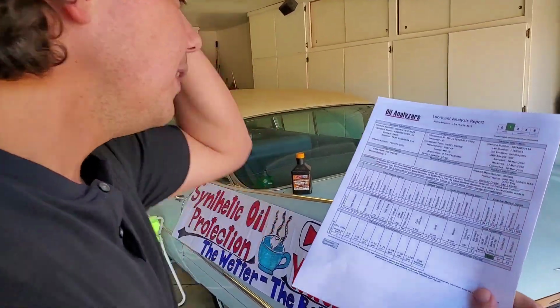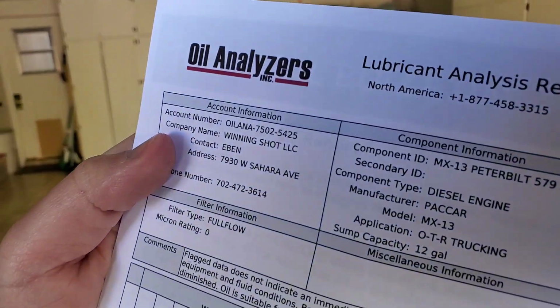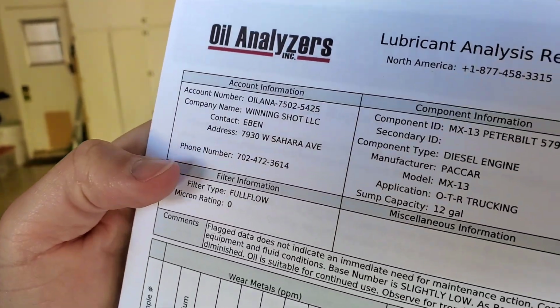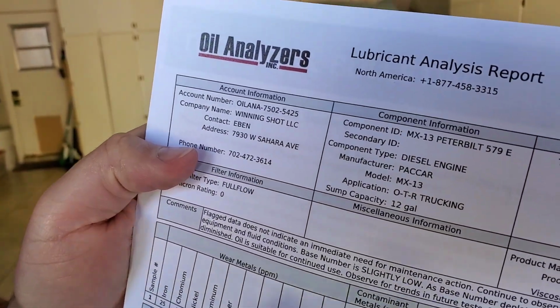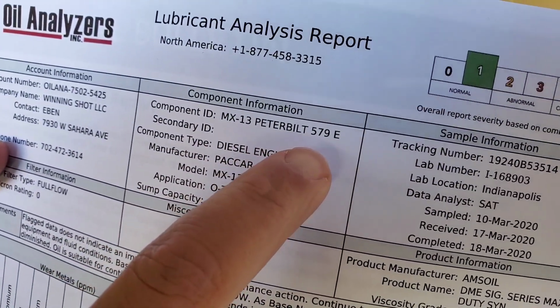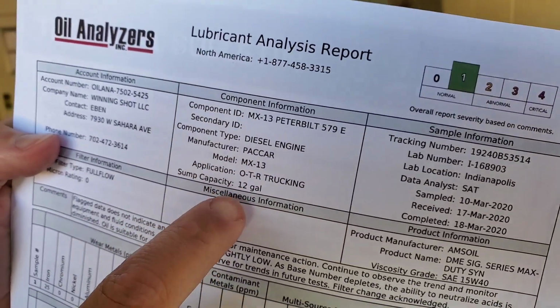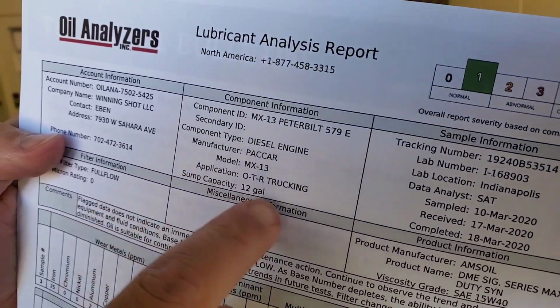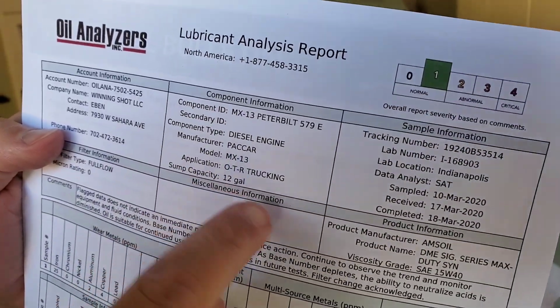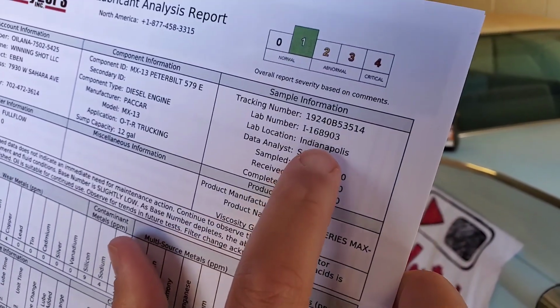So here we go. Our good man Jay at Winning Shot LLC is an 18-wheeler driver. We changed his oil 7 months ago. So this is his exact vehicle, MX-13 Peterbilt 579, diesel engine, manufacturer Paccar, 12 gallons, that's right, a 12-gallon oil pan. Coming on over, this is the tracking number and the lab number.